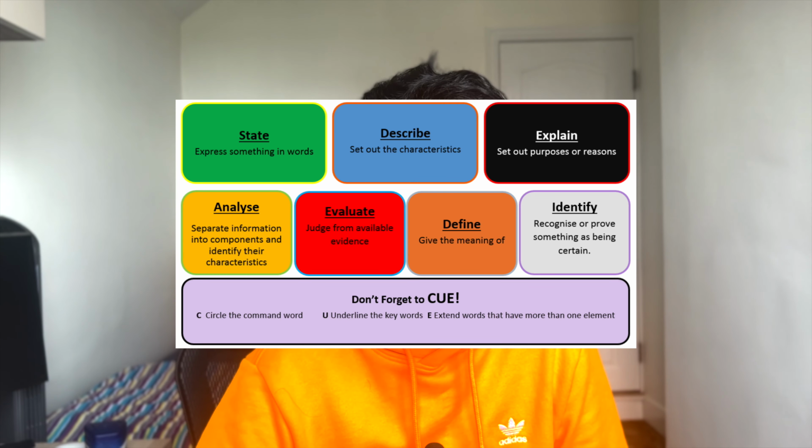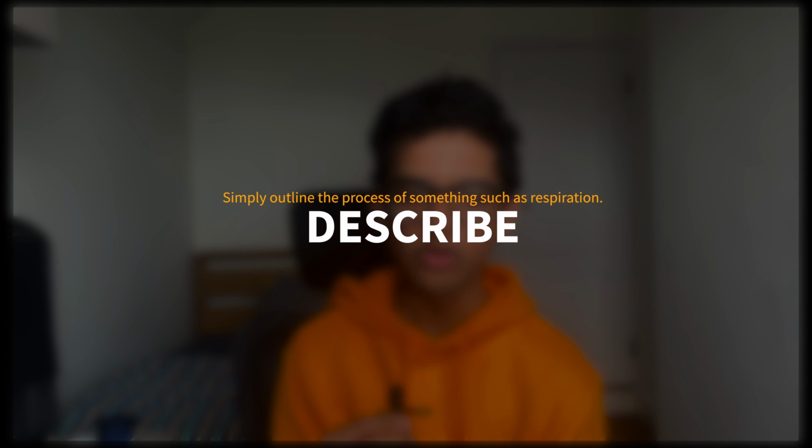In these public exams, a lot of what you are asked to do is based around these command words. So, for example, describe is asking you to simply describe something, so list essentially what is going on, not to go into any scientific explanations, but just to describe the basic events that are happening.